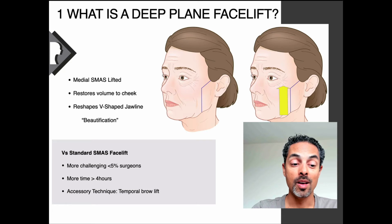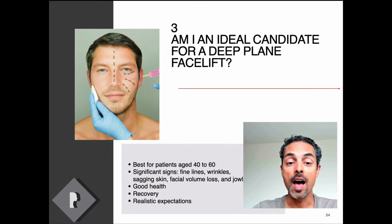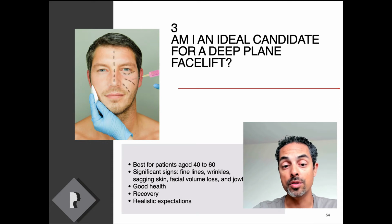So, secondly, am I an ideal candidate for a deep plane facelift? Well, ideally for this kind of procedure, you do need significant facial aging.